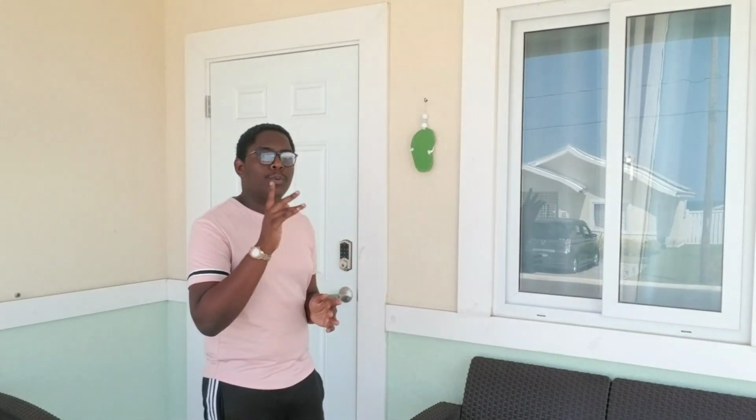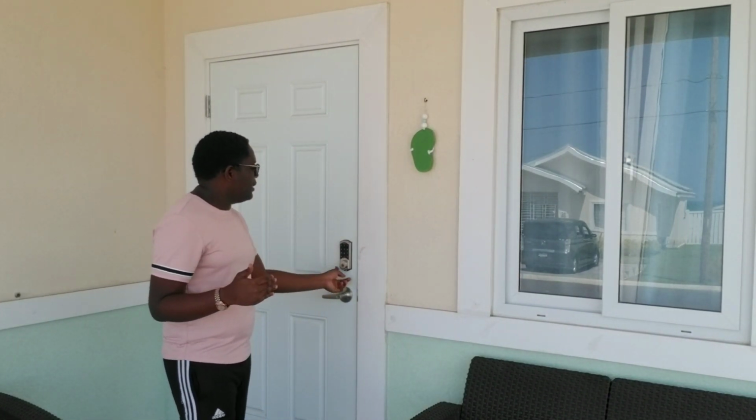So let me bring you on a tour and show you how nice the place is. All right, so guys, this is when you just pull up. I'm going to flip the camera and show you my view, but you have a partial ocean view from the patio of this Airbnb. With this type of Airbnb, there's a security code that you enter in order to get in. You realize that the homeowner is so nice, I must say. Big up to her. And let me show you how modern this Airbnb is.